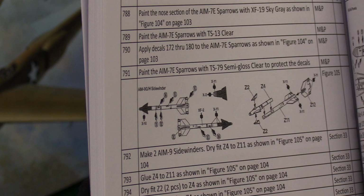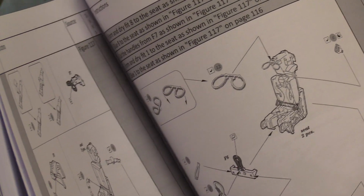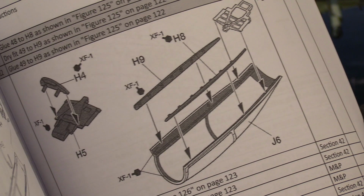It breaks down into little bite-sized lessons for each different component, so you're not over-blinded by what's on the page. You just focus on it one step at a time. There's your pilots, putting your guys in, how to build up your canopy.